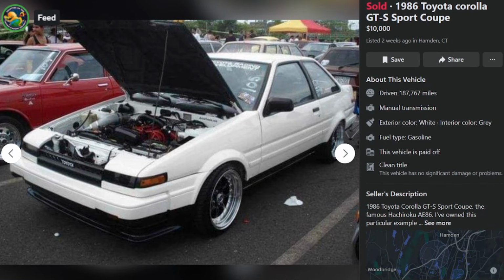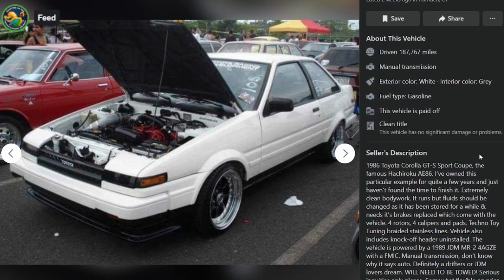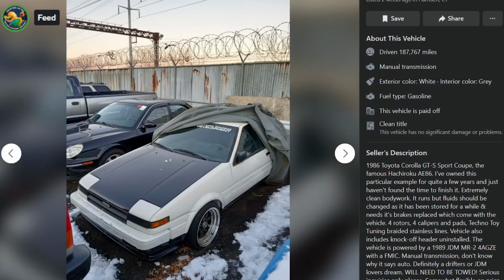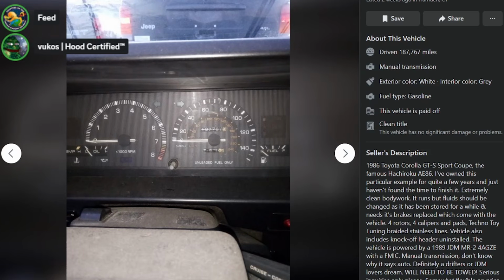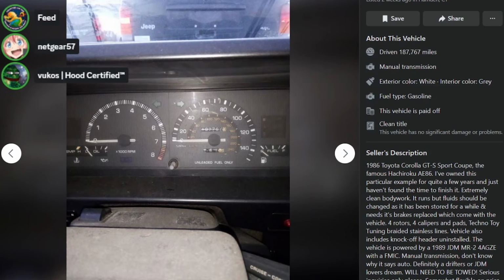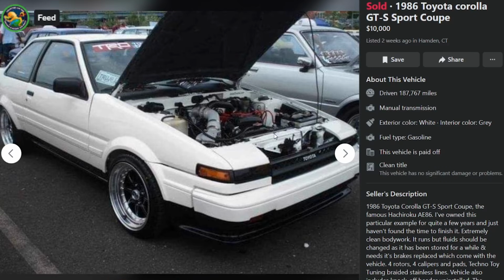Sold. Thank you. 1986 Toyota Corolla GT-S Sport Coupe, $10,000. Sold, mind you. Listed two weeks ago in Hamden, Connecticut. 187,000 miles. 1986 Corolla GT-S Sport Coupe, the famous Hachiroku 86. I've owned this particular example for quite a few years and just haven't found the time to finish it. Extremely clean bodywork. It runs, but fluids should be changed and it has been stored for a while and needs its brakes replaced, which come with the vehicle. 4 rotors, 4 calipers and pads, Techno Toy Tuning, braided stainless lines. Vehicle also includes knockoff header uninstalled. The vehicle is powered by a 1989 JDM MR2 4A-GZE with a front mount intercooler. Manual transmission, don't know why it says auto. Classic Facebook. Definitely a drifter's or JDM lover's dream. Will need to be towed. Serious inquiries only, please.